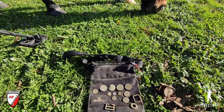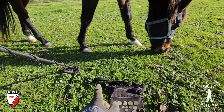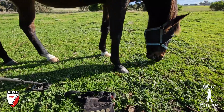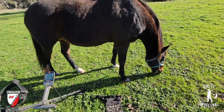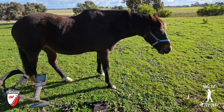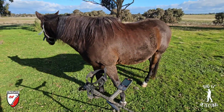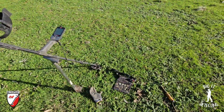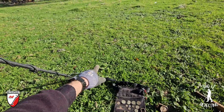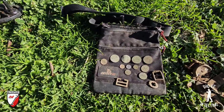Stop nibbling everything, Nibbles. Anyway, we've got some pennies there. It's not the best place to be either. If he keeps walking, he's going to kick me in the back. Whoop, he's making me nervous. Go away. Why do you have to come right near me? Don't stand on my detector. Move along, nothing to see here. Go on. Go find some more grass. Right, now that Nibbles has made his way off, he was making me extremely nervous there, because with his back leg sitting right there, if anything spooks him and he decides to kick, well, there goes me, or my detector. So anyway, let's get back to it.